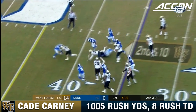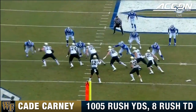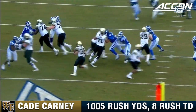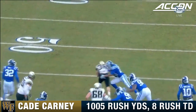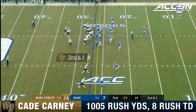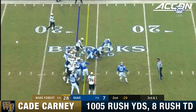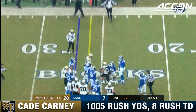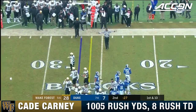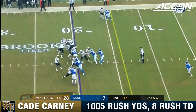Here's Carney picking the seam again, and Cade Carney another first down. Week in relief of Dylan Singleton makes the play. Great job again by the guys up front. This is exactly what Duke didn't want. A chance to let Wake get some more points on the board. Carney dumped over the 25, 24-yard line. 3 weeks ago, he was the backup quarterback running this show. They'd look pretty sharp here.